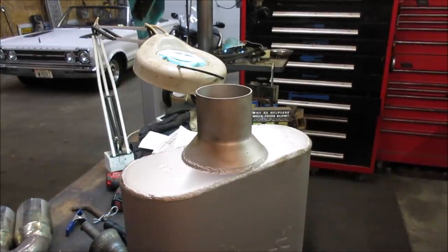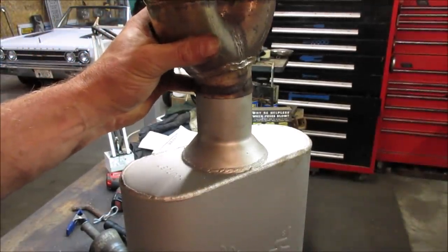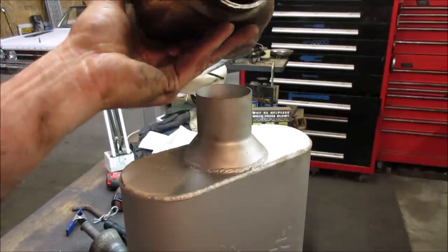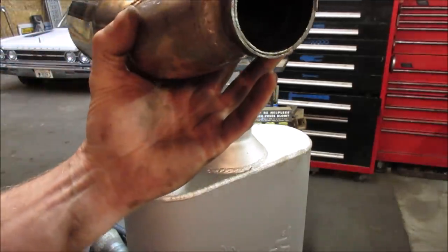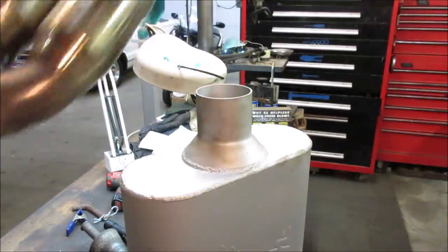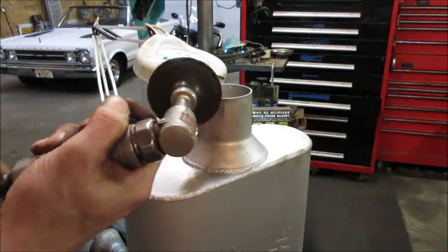I'm gonna butt weld them together. Yeah, because they're the same size. It might drop over it. Yeah, let's get that inner ring though. What if we could punch that? Now they're welded to that. Back to butt welding. We've got to get that galvanized coating off of there. I'm not gonna be able to weld to that stuff.